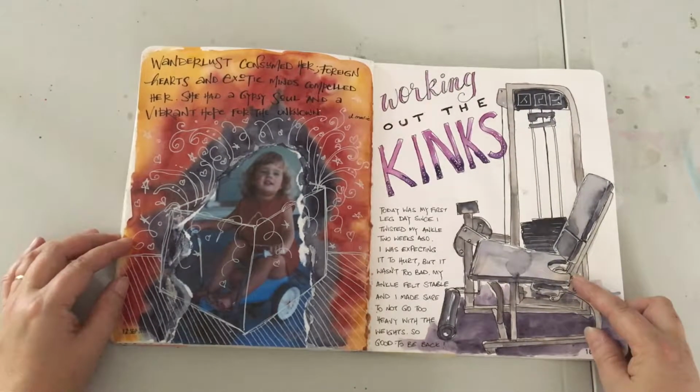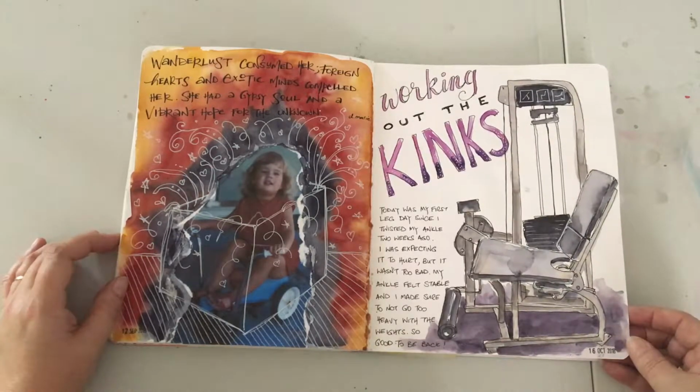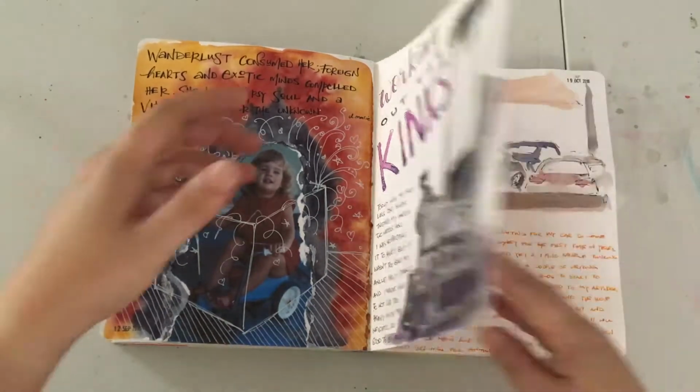Back to the gym and working out the kinks. It was kind of hard, but it always is after you've taken a little bit of a break, but it felt good to be back.